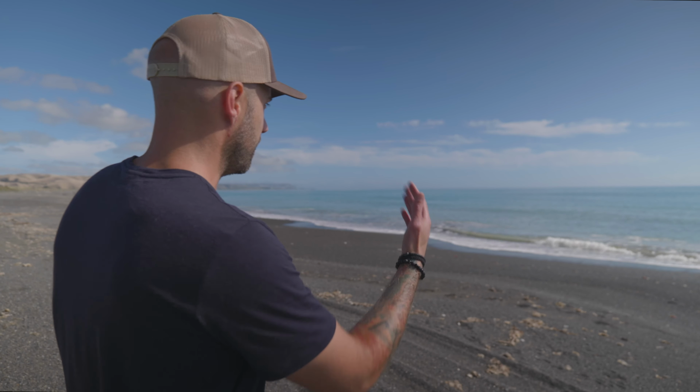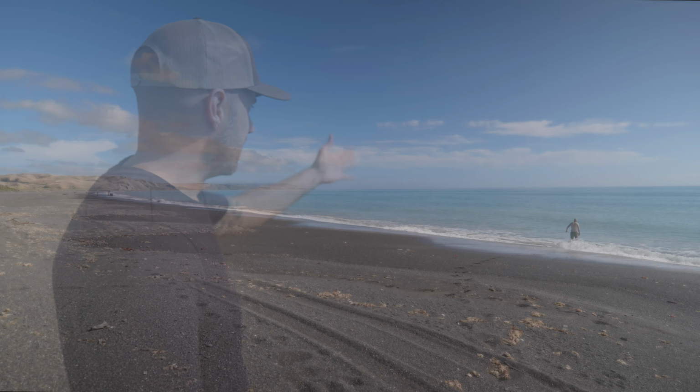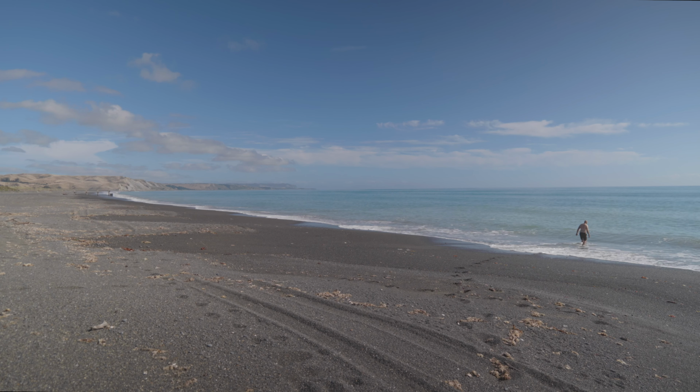Look how inviting that water looks. You know, I don't have a shower in my vehicle, so there's only one thing I've got to do now, is go in that water and enjoy it.